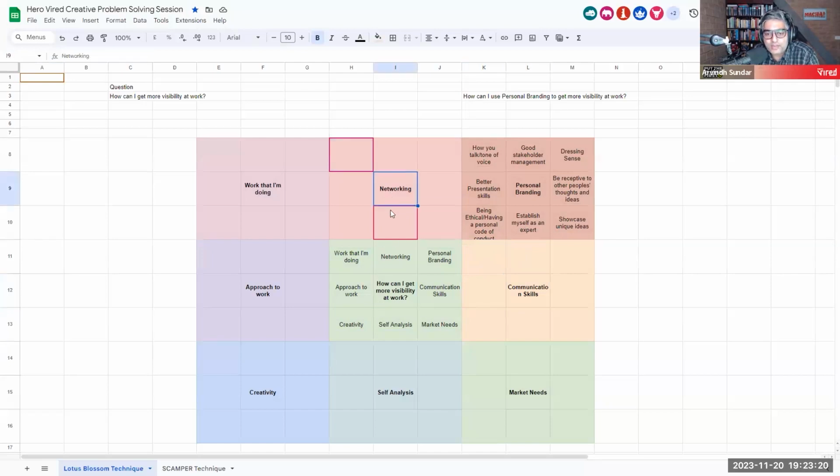How can I use networking to get more visibility at work? How can I tweak the work that I'm doing to get more visibility at work? How can I change my approach to work to get more visibility at work? How can I use creativity to get more visibility at work? How can I use self-analysis to get more visibility at work? Market needs to get more visibility at work. You see that? That's all you got to do. It's as simple as that.